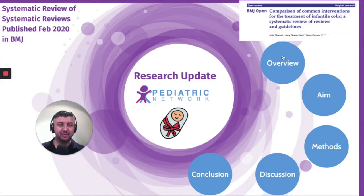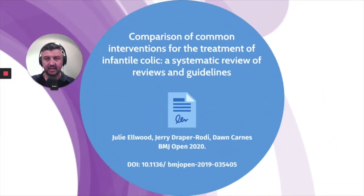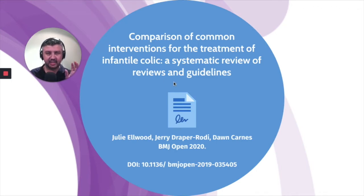So let's have an overview. Let's have a look at what they did in this paper. As we said, it's a comparison of common interventions for the treatment of infantile colic. It's a systematic review of reviews, and it includes guidelines. It includes 3 or 4 international guidelines as to what should be done with colicky infants. The authors are Julie Elwood, Jerry Draper-Rody, and Dawn Carnes, and we are very lucky to have an interview with Dawn Carnes, which you will see at the end of this presentation.